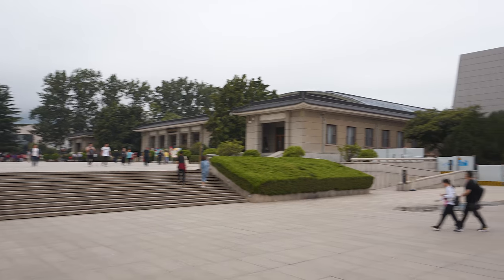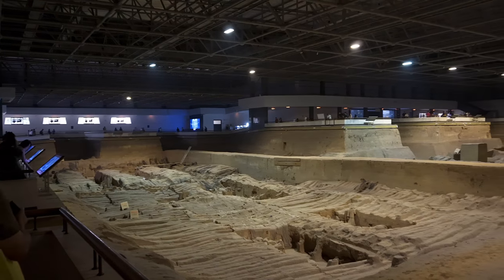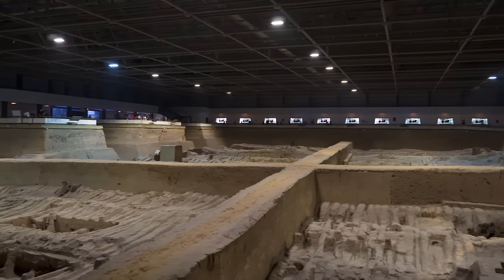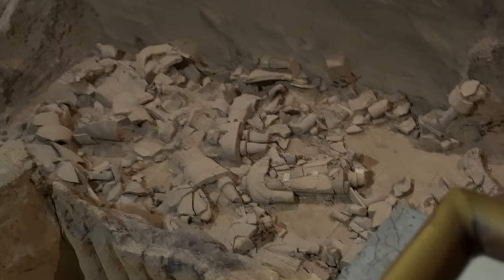The area we were just in was Pit 1, but there are actually more pits discovered. So we've moved over into Pit 2, and one of the things that we didn't mention is that all of the statues in that first section were found in pieces. None of them were found completed. So it's become the world's biggest and most frustrating puzzle to reassemble all of those Terracotta Army figures. It also makes it far cooler when you go back and watch the clips from before. More than likely they were found like this. You can see there's broken up pieces here in the second pit that have not yet been reassembled.